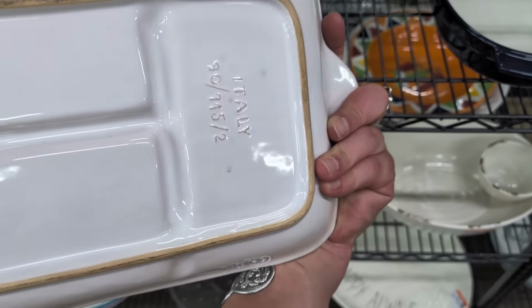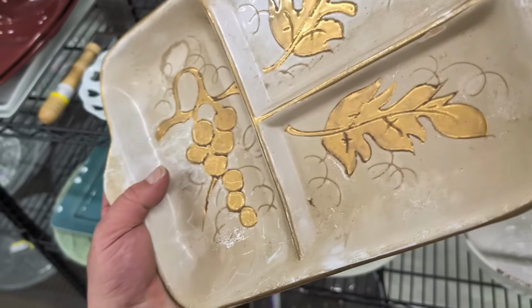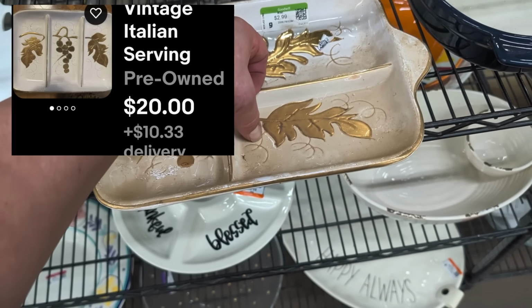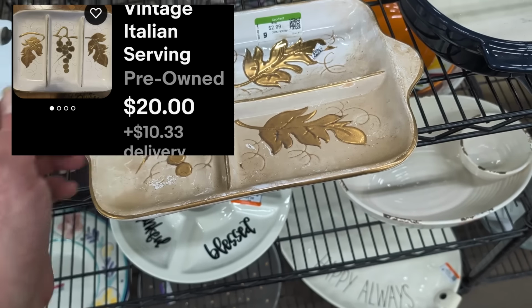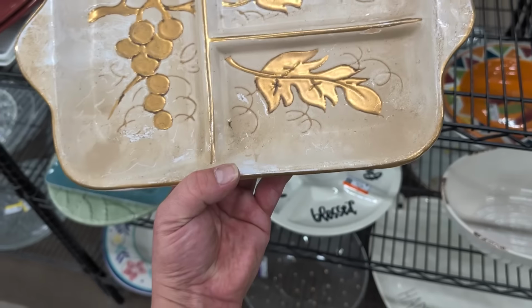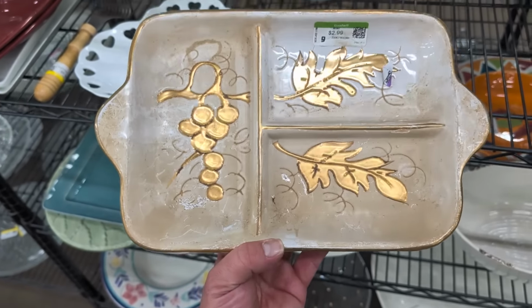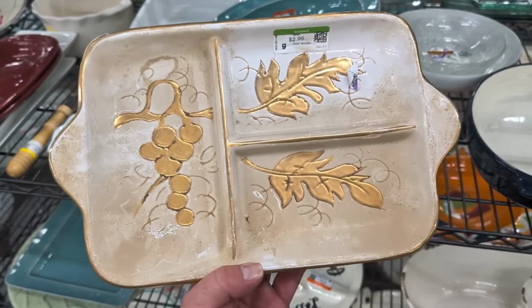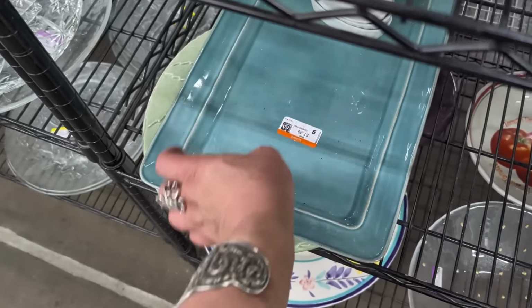$2.99. It has seen better days. It is from Italy. I don't know. Do you think I could get all of this schmutz off of it? Ooh, it looks like I can. Now it's all under my fingernail. Yay for that. $2.99, huh? For an old piece of Italian pottery that's going to clean up and be all sparkly and white and pretty? Okay, I guess so.